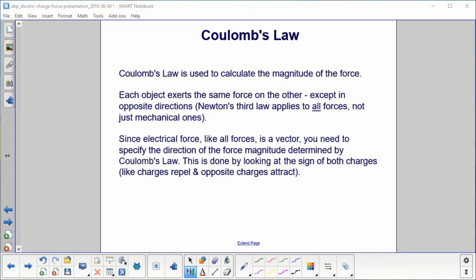We'll be using Coulomb's law to calculate the magnitude of the force between charged objects. And again, using Newton's third law this time, each object exerts the same force on the other, except in opposite directions. So, Newton's third law applies to all forces, not just mechanical ones. Since electrical force, like all forces, is a vector, you need to specify the direction of the force magnitude determined by Coulomb's law. We'll do this by looking at the signs of both charges, remembering that like charges repel and opposite charges attract. Here's where it's different from gravity, right? Because the gravitational force is always an attractive force. The electric force can be either repulsion or attraction.